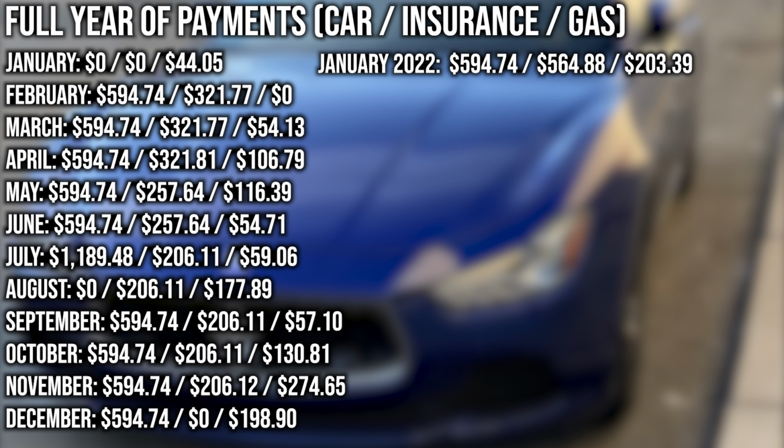And there was one instance in July where it was a double payment, but it ended up skipping the next month. Insurance started out pretty high at around $321.77, but that started to taper down as the months went by. I had an issue with my bank account in December, so I wasn't able to make a payment, which is why you see a larger payment in January of 2022 as well.